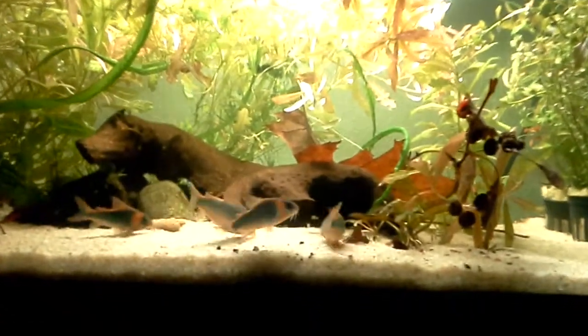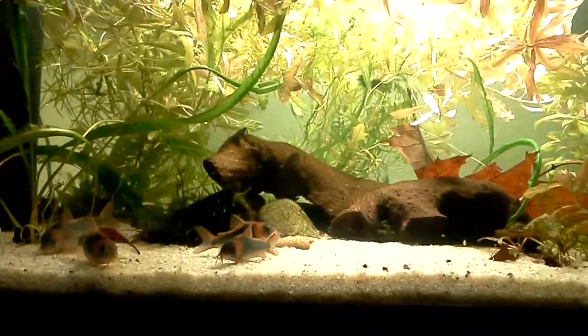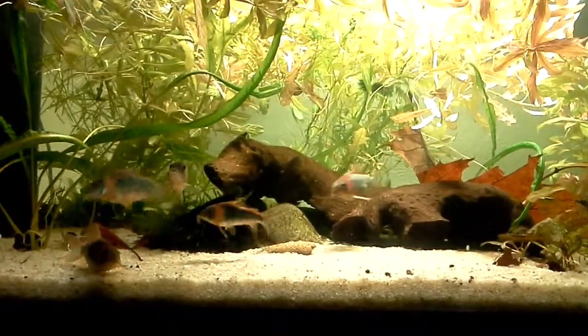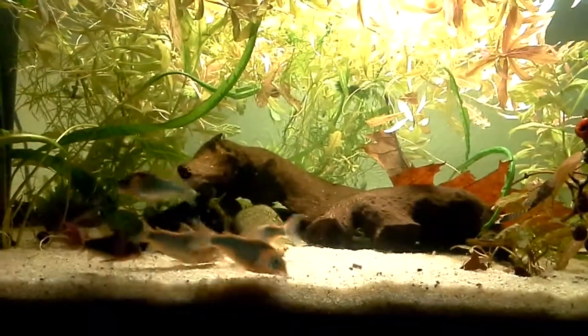They're pretty fat. The females are quite fat, and we've been conditioning them for probably 9 months now. They were wild caught. They acted a couple times at the end of last summer like they wanted to spawn, but they never did, at least not that we saw.